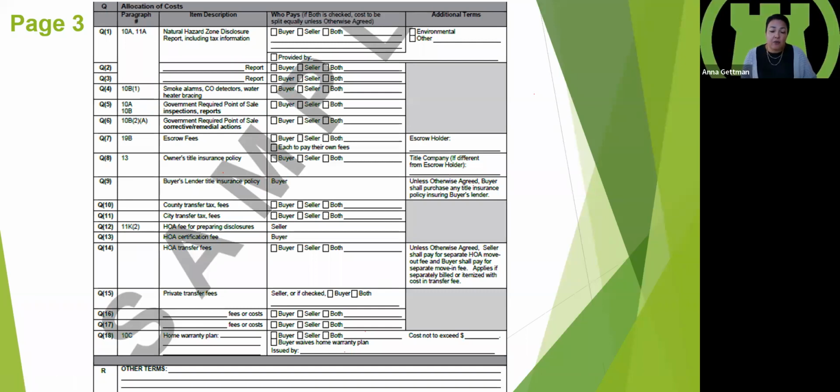So what are you guys looking for in that home warranty plan? Would that be the actual plan? I've seen where they've talked about seller's coverage. I've seen where they've talked about a 2-year home warranty. So they've used that line for additional information. I've also seen it blank, and the issued by says Fidelity or whoever home warranty you're going with. So those lines are just for additional information, maybe seller's coverage, maybe, like I said, 2-year home warranty.